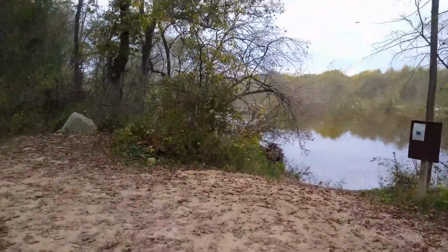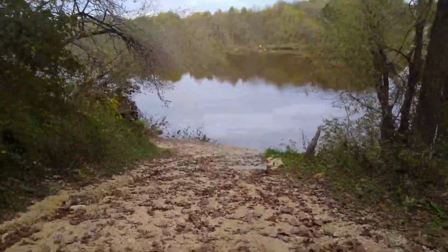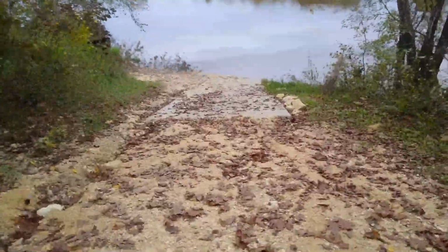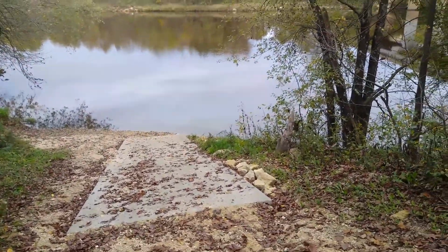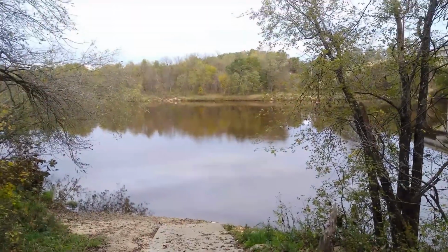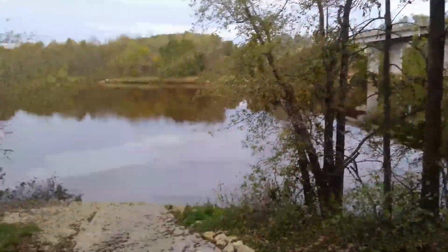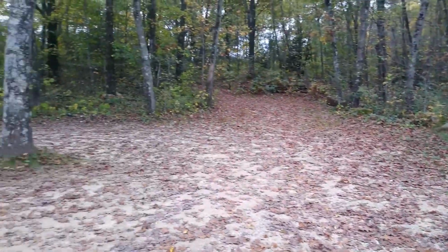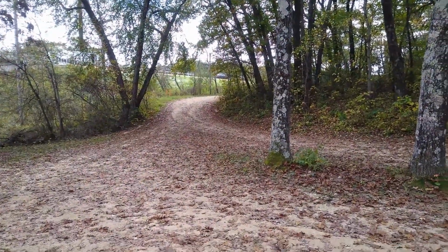There's quite a bit of room down here, but it sure doesn't look that way from up on top. So it's a very steep plunge down to the river here. You wouldn't want to take a trailer down that. It may not show up on this video very well, but it's very steep. So I would only consider this a walk-in site and use your own judgment on it.